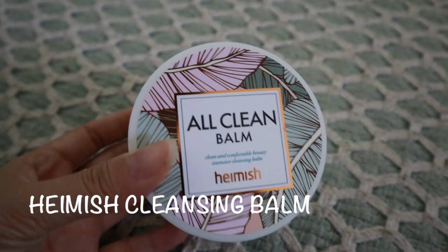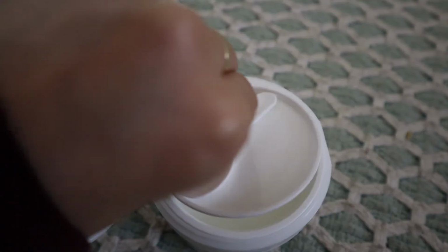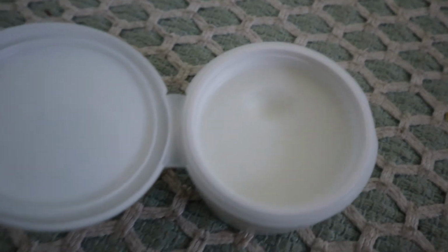Okay, last is this. This is the Heimish All Clean Balm. I've heard so many good things about this and I've been dying to try it forever. So I was so happy that I got an opportunity to try this out, and I'm grateful that I have these opportunities, and I want to say thank you to you guys because without your support, you watching the videos, none of this would be possible, so thank you again.